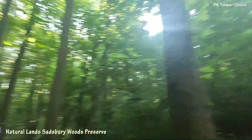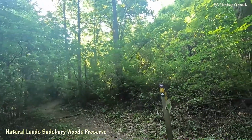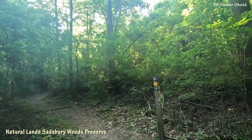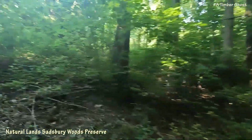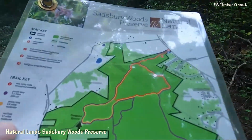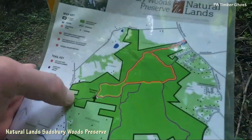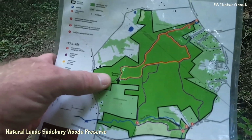Here's another junction in the trail. The yellow trail is going to go to the left with the purple trail. And there's a blue trail down here. Let's take another look at the map. So here we are, right where that map is. Compass Quarry.